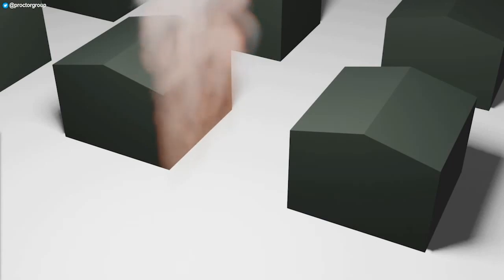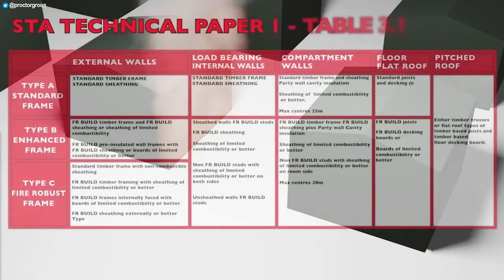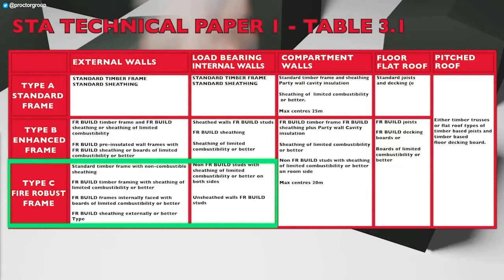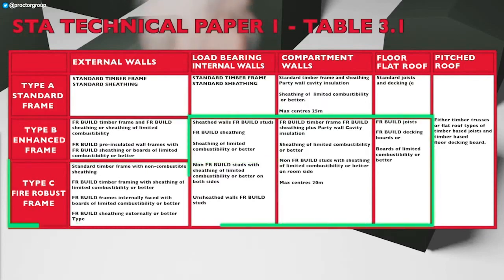The STA guidance places timber frame structures into 3 categories, A, B and C, with differing guidance for each type. Type A comprises a standard timber frame and sheathing, with no particular fire-resisting measures applied. Type B is an enhanced frame, built and tested to meet the STA's FR build standard, with sheathing materials of limited combustibility. Type C is a fire-robust panel frame, which further reduces the combustibility of both the sheathing and internal linings. Type B and C also introduce FR build or non-combustibility requirements for internal walls and floors to ensure the overall structure is fully protected.